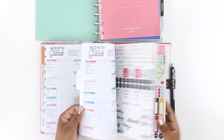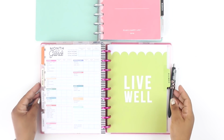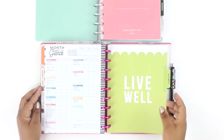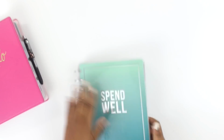So once December's done, I also keep the stickers. Then I'll pull this out and I'll put this in this planner. And that way, again, I have it to reflect back on just in case I want to see how well I did or how bad I did. And so that's the plan for that. So I will definitely be incorporating a budget planner in 2018.